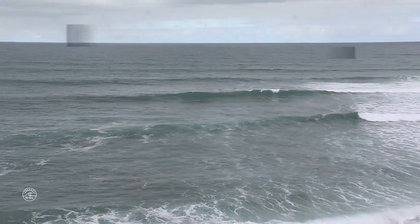Welcome back to Bells Beach, one of the longest running surf contests in history. This is the Rip Curl Pro. We've got Keely Andrew and Bronte Macaulay in the last heat of round 2. We've said goodbye to 5 surfers out of the top 17 in this first elimination round.